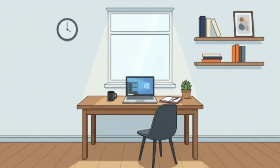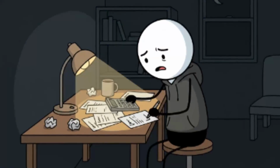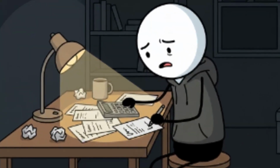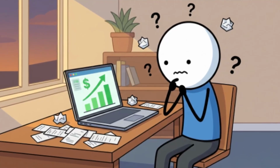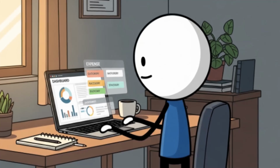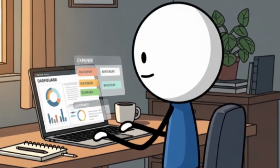But here's where it gets interesting. Most people only look at the starting price. That's where mistakes happen. Typically, entry-level plans are designed for small teams. These cover basics like scheduling, job tracking, and invoicing. But as your business grows, you need automation, advanced dispatching, and integrations, and that pushes you into higher pricing tiers.